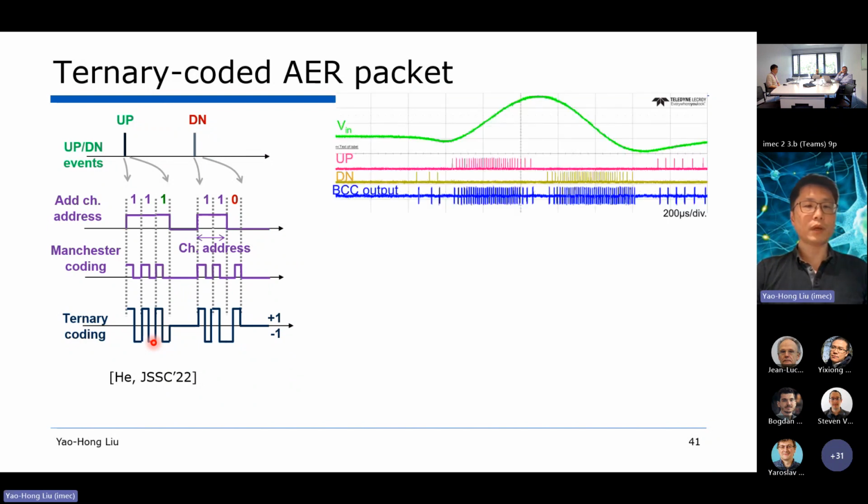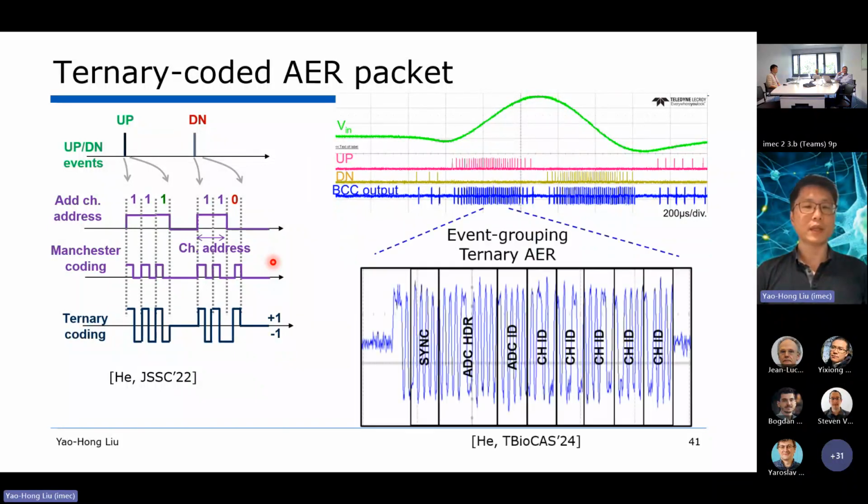As a waveform example, if this is a spike or action potential, this is how we convert it to up events and down events with a level crossing ADC. Each up or down event will generate a serial AER as shown here. And then we still found that there are many things that can be improved. So we have a second version that we presented a few months ago. We group some of the events spatially or temporally, and we also attach a synchronization word that helps with the wireless communication.